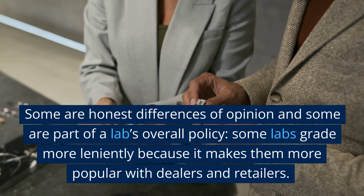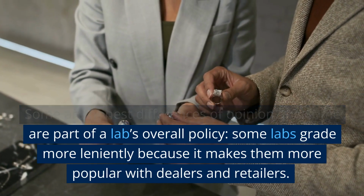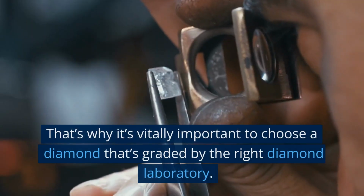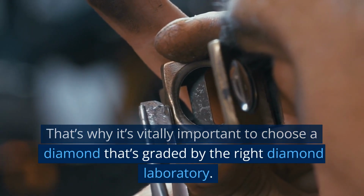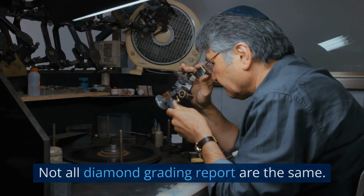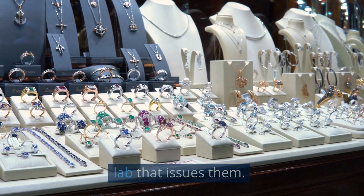Some are honest differences of opinion and some are part of a lab's overall policy. Some labs grade more leniently because it makes them more popular with dealers and retailers. That's why it's vitally important to choose a diamond that's graded by the right diamond laboratory. Not all diamond grading reports are the same. They are only as valuable as the reputation of the lab that issues them.